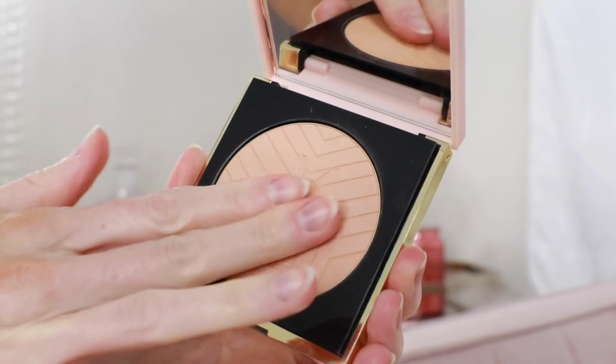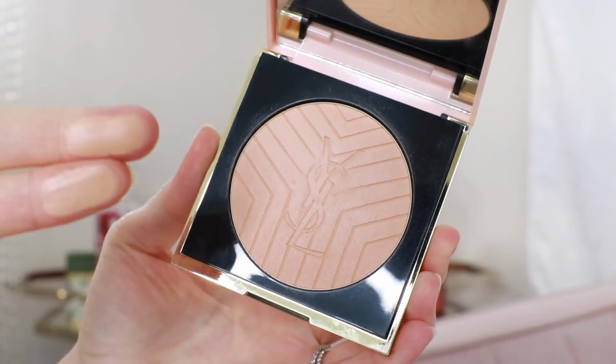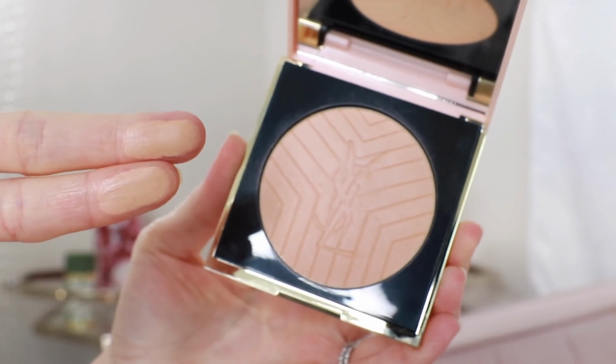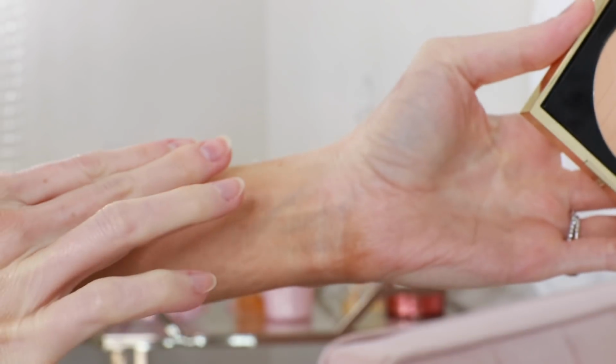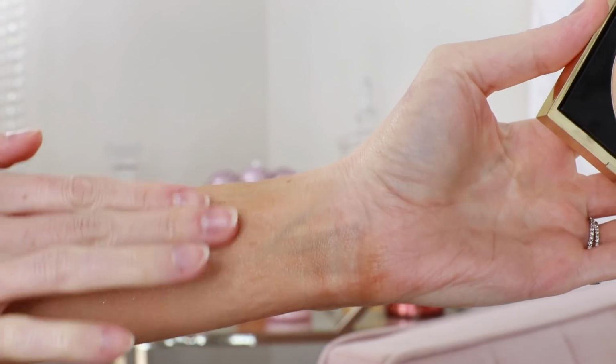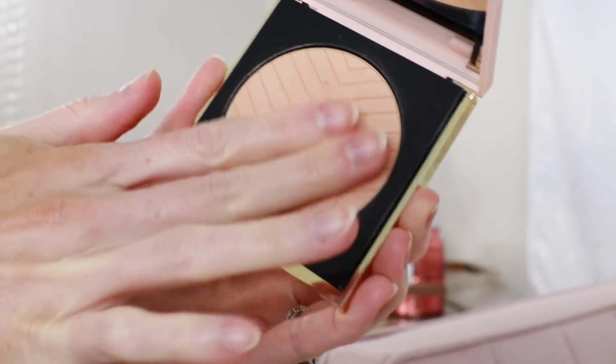It comes in a universal shade, and it's a very soft, buttery, very smooth, creamy feeling powder. The texture is very unique. It's a setting powder, but it has luminosity, so you can set your face without looking dry and dusty. It doesn't look like you have powder on. Instead, you almost have a healthy glow restored back to your skin. It's not over the top, and it's very soft and subtle.